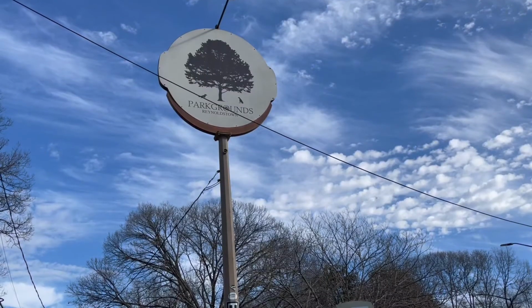I think they serve breakfast all day. They have some sandwiches, that kind of thing. They also have beer, so you can bring your dog. A lot of residents like to bring their dog here. You can let them run freely while you sip on your beverage of choice. Kind of a cute little corner shop.